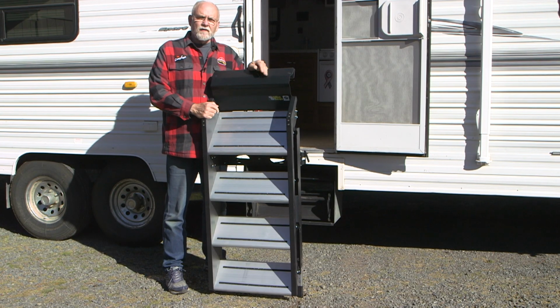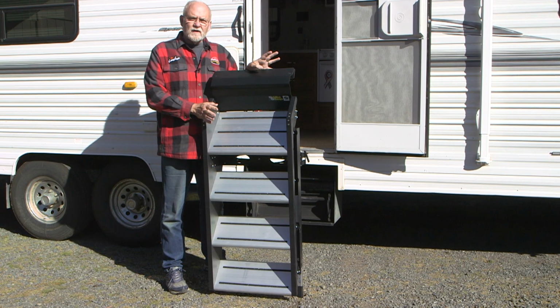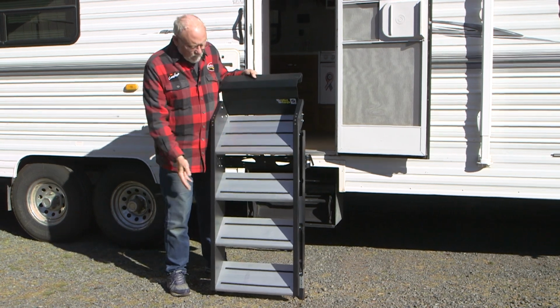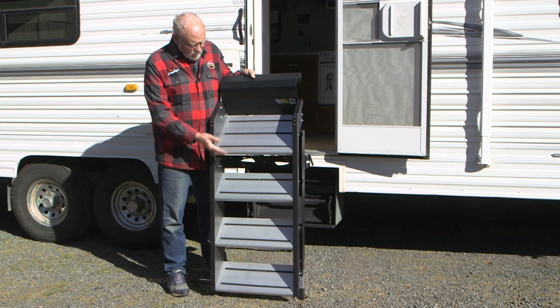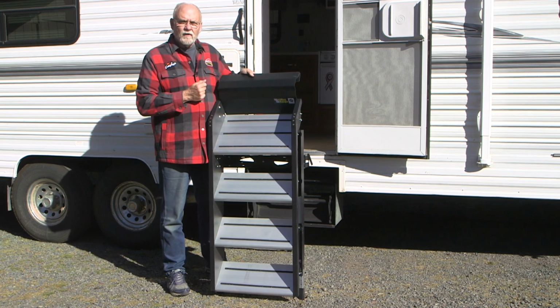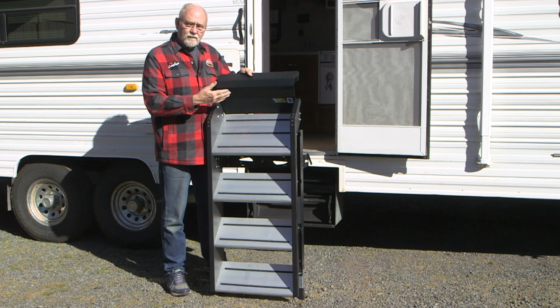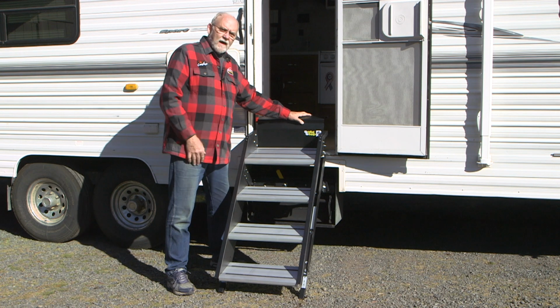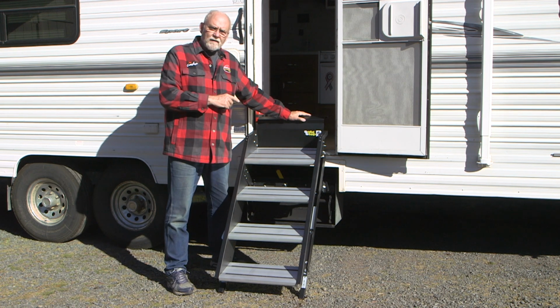This is the new solid step from Lippert Components. It's an entirely different concept than RV entry stairs. They're available in three different sizes, 2, 3, and 4 steps, with different widths to accommodate larger and smaller doors. They mount fairly easily right here on the top of the step, and we'll go through the process to show you how that works.